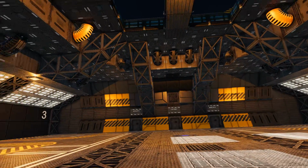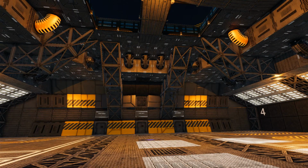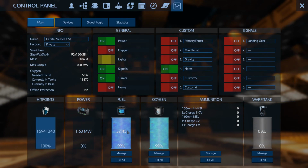And if you noticed, as we walked in here, the lights came on. All these lights and the lights in most of the other rooms, bar I think the bedrooms, have light switches that turn on when you need them, which is super efficient. If I go into the stats of this craft, we have 32 hours and 45 minutes worth of fuel on this thing. We've currently got the primary thrust, the max thrust and the gravity turned off. But if we turn everything on, then we would have a different thing altogether. Let's just turn them on. And as you can see, that drops to 11 hours.